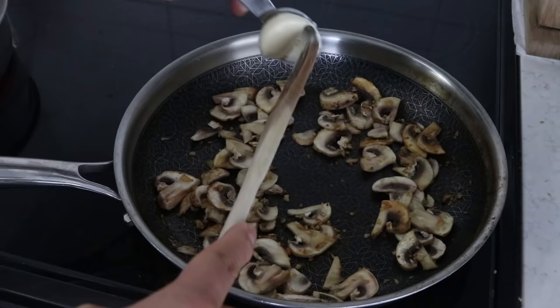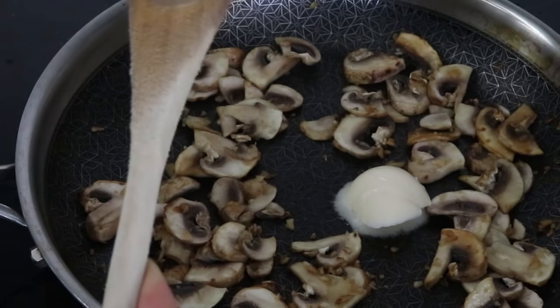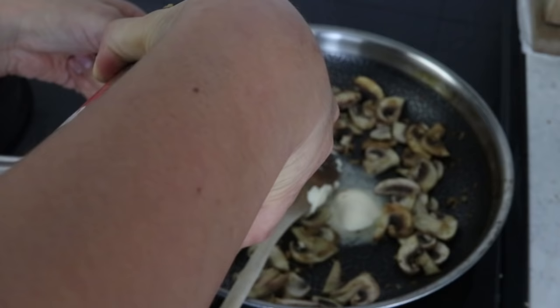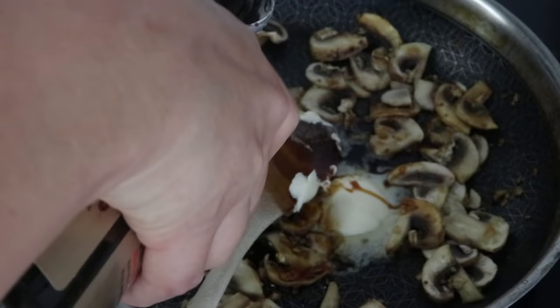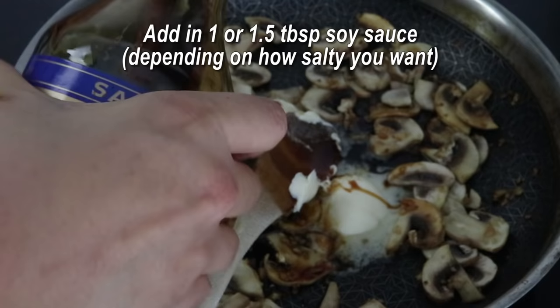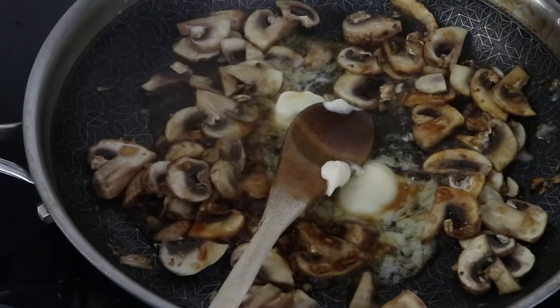And once the mushrooms have nicely browned, we are going to add in 2 tablespoons of vegan butter. And at this point, the heat should be on low. And then I'm gonna add in 1.5 tablespoons of soy sauce or tamari, which is a gluten-free soy sauce. And then we're just gonna add in 3 tablespoons of the pasta water, and then we're gonna mix this well.